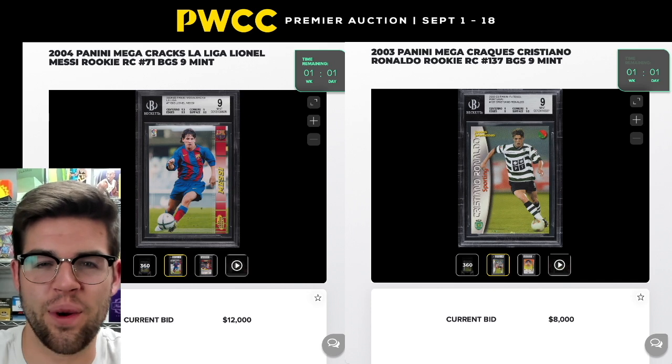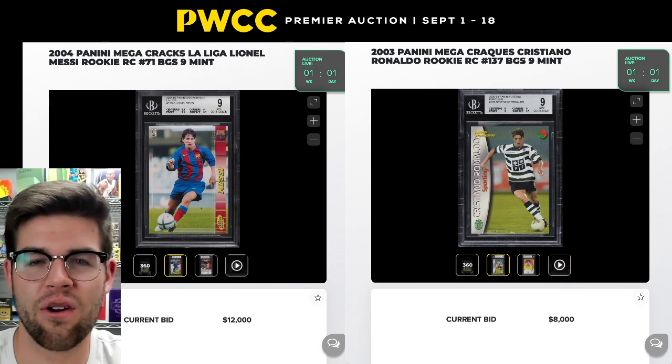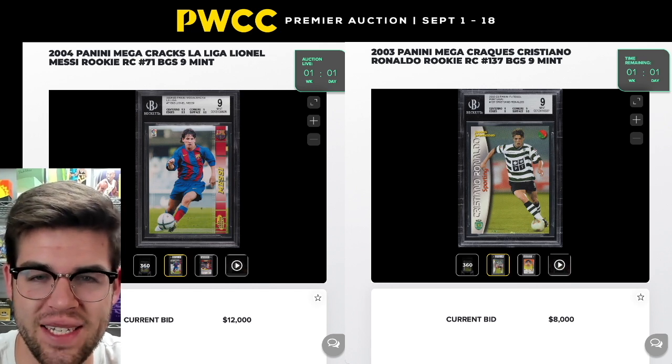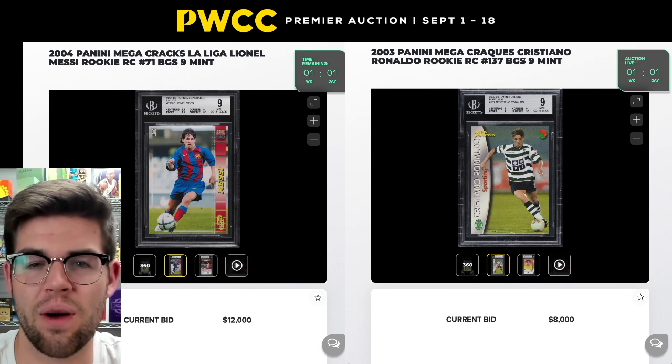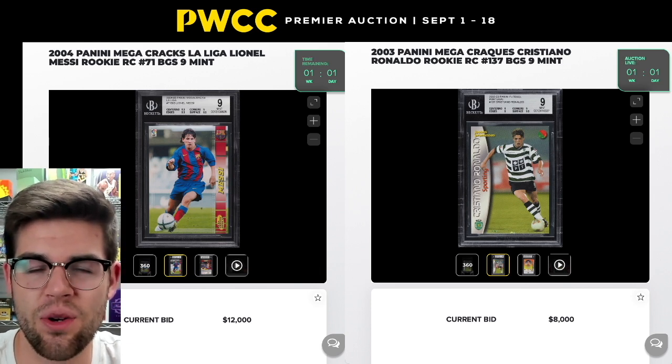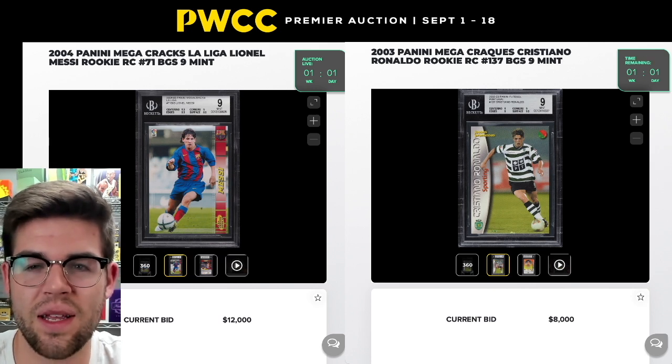Of course, each video we got to have a soccer debate. So for this one, we've got the 2004 Panini Mega Cracks Lionel Messi number 71 BGS 9 up against the 2013 Panini Mega Cracks Cristiano Ronaldo number 137 BGS 9. Two iconic and two of the most important soccer cards ever made.